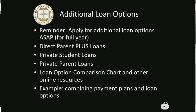There's a loan option comparison chart that we will link to this website for your reference. And there's a lot of other online resources on our website as well. So I'd encourage you to read through those. They'll help you consider what benefits lenders might offer and how to compare what each lender is offering and make the best choice for your family.